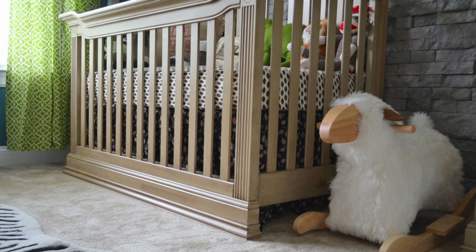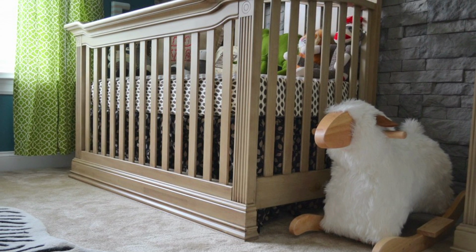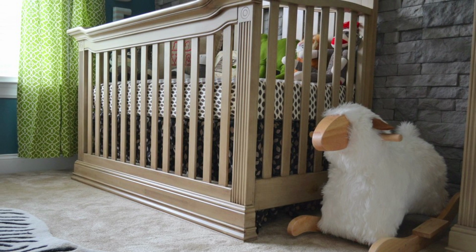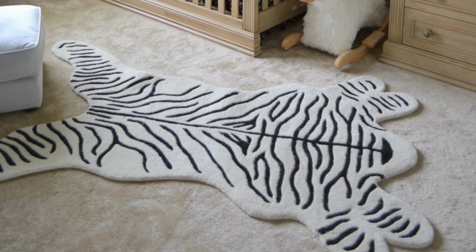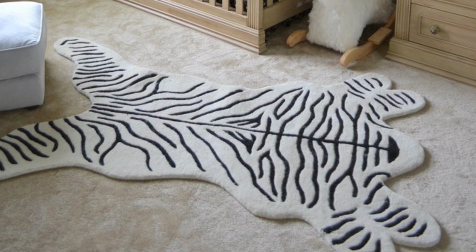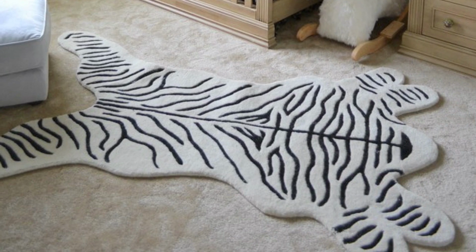It's a natural finish, which is very simple. We don't see many natural finishes very often anymore, but this works beautifully here. And to really bring alive that animal jungle feel in the room, they went with a zebra rug purchased from Overstock.com. Overstock is a terrific place to find great accessories for a reasonable price.